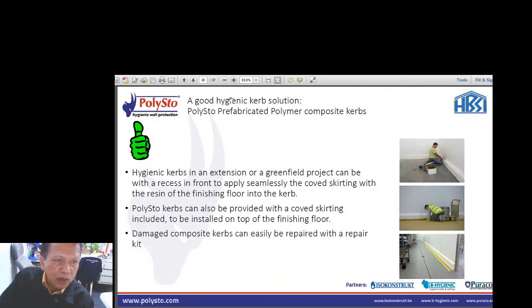So this is now the recommended Polysto prefabricated polymer composite curbs, hygienic curbs. In an extension of a greenfield project, it can be with a recess in front to apply seamlessly the curb skirting with the resin of the finishing floor into the curb. Polysto curbs can also be provided with a curb skirting included to be installed on top of the finishing floor. Damaged composite curbs can easily be repaired with a repair kit. So this is a man shown repairing or installing the Polysto prefabricated polymer composite curbs.